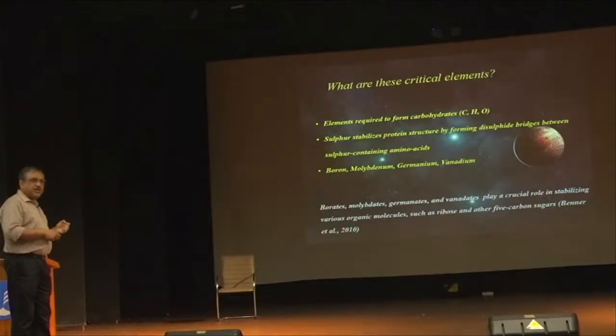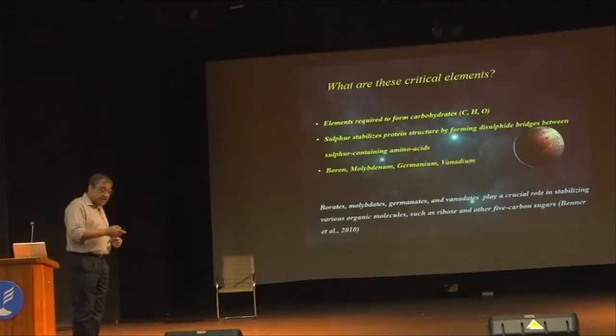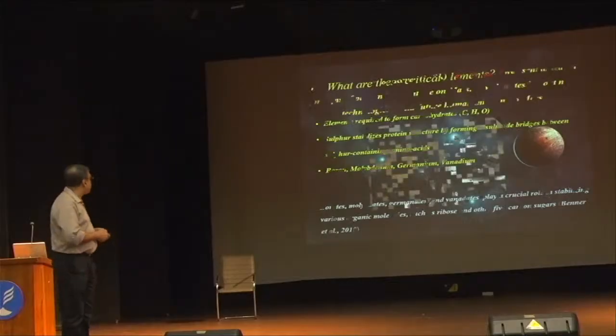Now, they don't do this in their elemental form. They only do this when they combine with oxygen as borates, molybdates, germanates, or vanadates. And in that case, what they do is they stabilize the structure of organic molecules, particularly pentoses, 5-carbon sugars. So these structures are actually stabilized by the presence of these elements, if any of these are present.